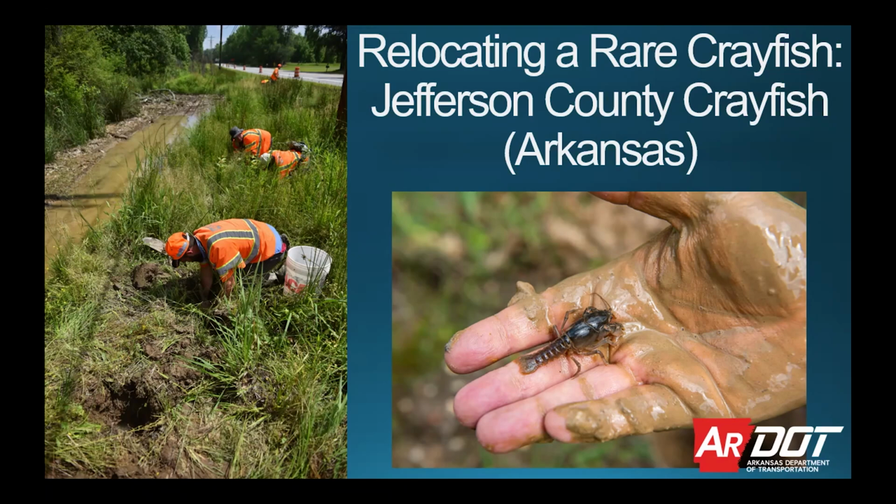So, the Jefferson County crayfish is only known from roadside ditches and wetlands along a roughly 15-mile stretch of Highway 79 in south central Arkansas. In 2011, the Fish and Wildlife Service found that the listing of the species may be warranted under the Endangered Species Act.